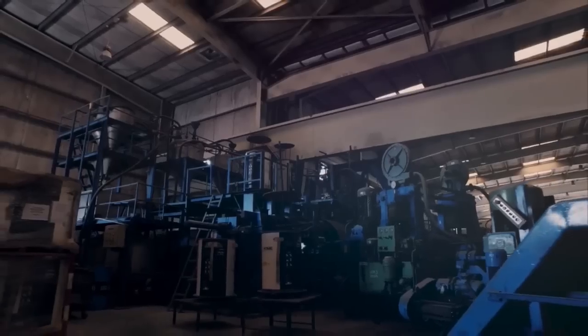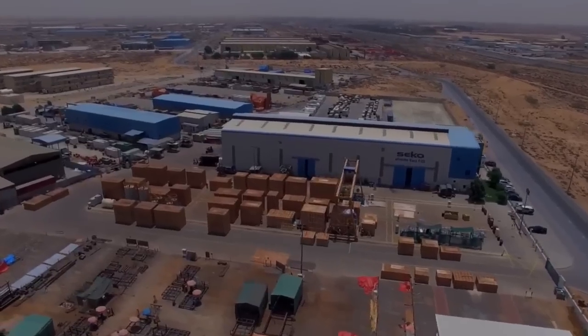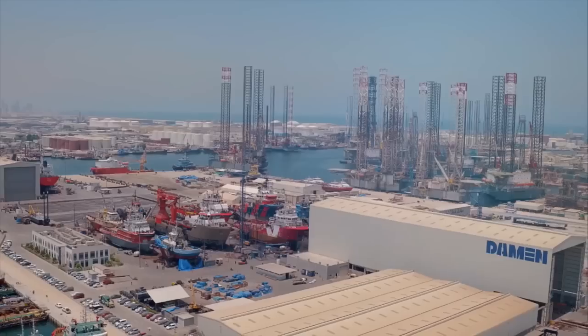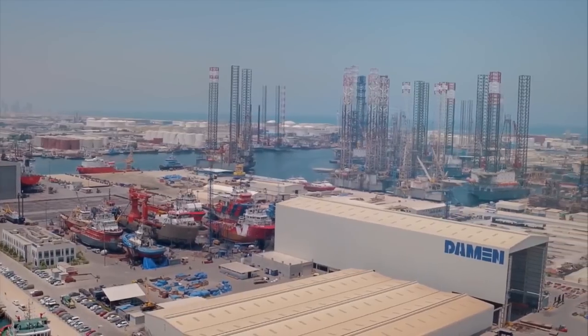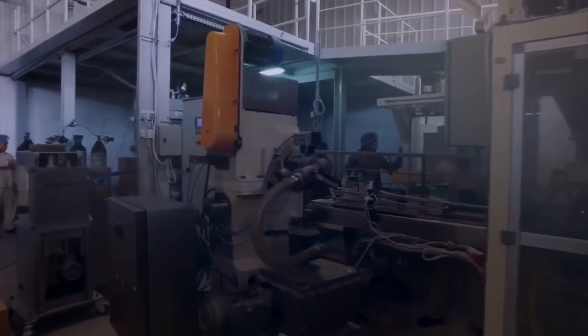Steel industry giants Eversunday and Bilali, oil and gas industry giants Lamprell and Secco, artisan food manufacturer Italian Dairy Products, marine industry leaders Damen and Al Islami Food Packaging, producers of the highest quality halal food packaging, to name just a few.